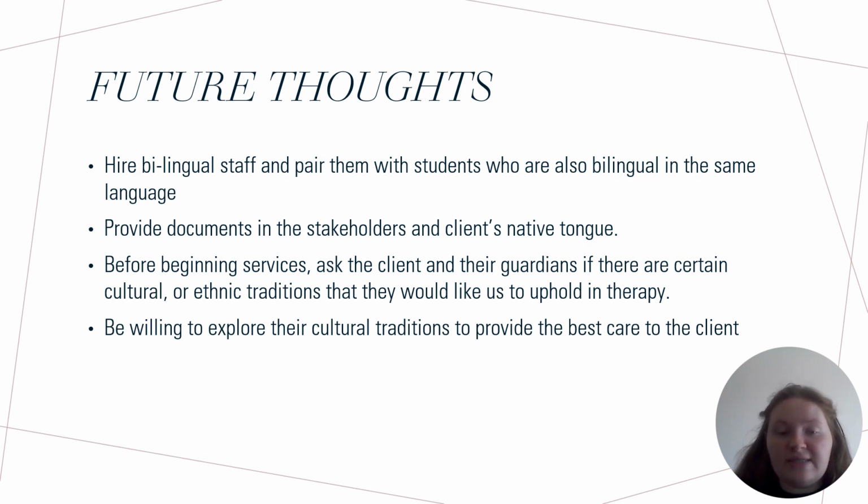And then before the beginning of services, we can ask the client and their guardians if there are certain cultural or ethnic traditions that they would like us to uphold in therapy. So, for example, if the client was Jewish, teaching them to tact Santa Claus is not culturally appropriate. It's not really relatable. More than likely, they do not celebrate Christmas the way that a lot of people in the United States do. So understanding that would help us provide better cultural services.